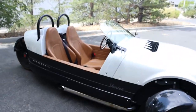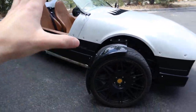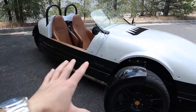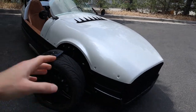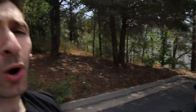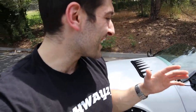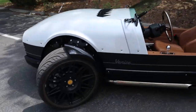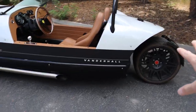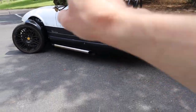Alrighty, so if you can't tell already, this is the Vanderhall Motor Works Venice. They have a few different models. They all look essentially the same, but this is actually a manufacturer here out of Provo, Utah. So this is a local Utah manufacturer, which this is probably the only one in Utah. And it's a really interesting looking car. As you guys can tell, this is a 3-wheel vehicle. So what's interesting is it's actually front-wheel drive.